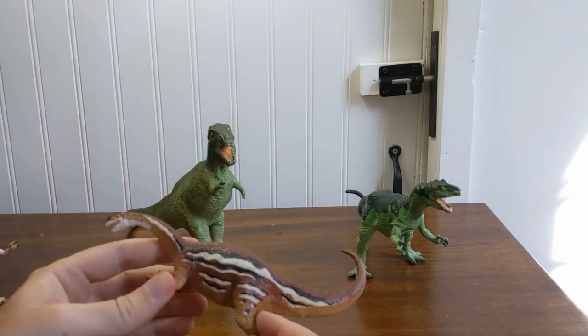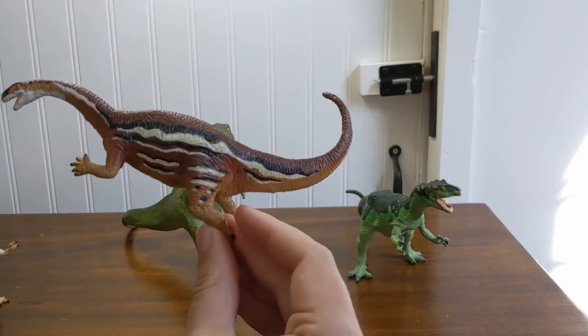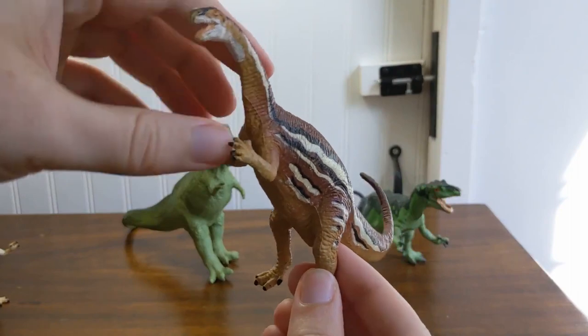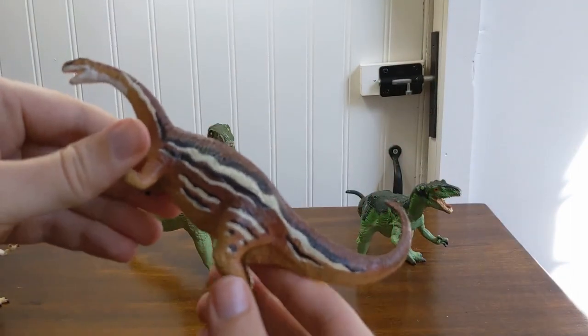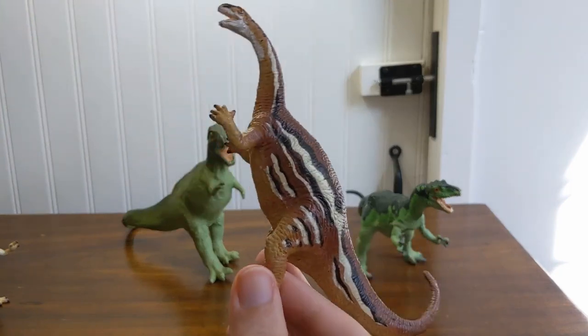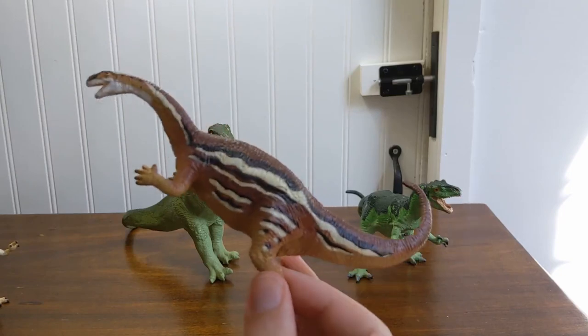Now, this Plateosaurus does have other issues. I'm not going to try and argue that this is 100% perfect. I think if somebody like Heinrich Mallison, who did a huge amount of study on Plateosaurus range of motion, were to look at this model, he would probably say, nope. Quite a few things would be wrong with this.